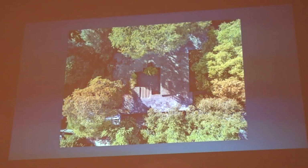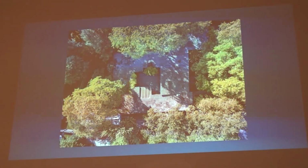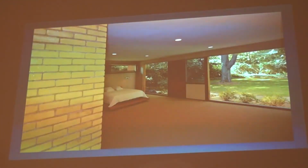Oops, sorry. Here's a great one, naturalness is the last of those criteria. And here we have basically a geometric man-made design, yet somehow when we look at this drone shot, which is amazing, it shows how integrated the home is into its natural setting. And really, the McLUCASes did not live in the Pinewoods, so they're on a corner that is, for Grosse Pointe standards, pretty busy, and yet it seems remarkably private.